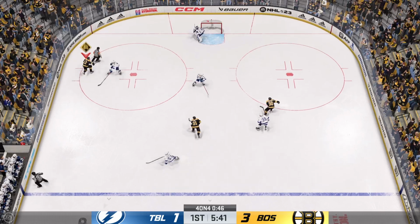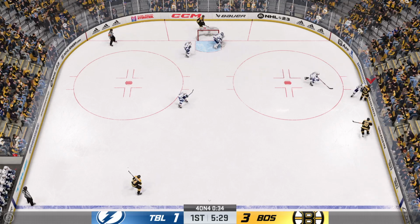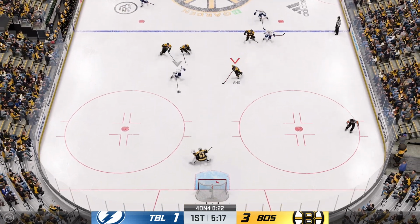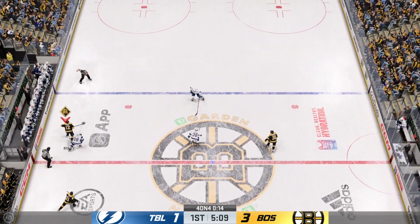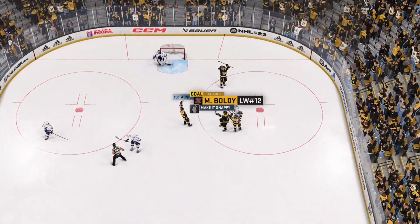And they send it right back to him. Centering feed! Takes the blast! Aho's got the puck. Battling for it along the boards. Sends it quickly to Bluger. Tampa Bay's gained the line and into the zone. The Bruins get a hold of the puck in their own end. Here's an odd man rush. It's a two-on-one. Scores! Oh, great goal!